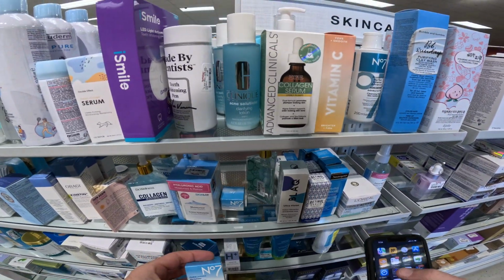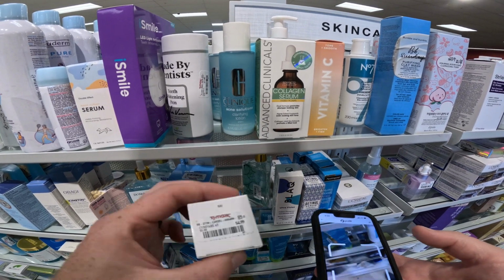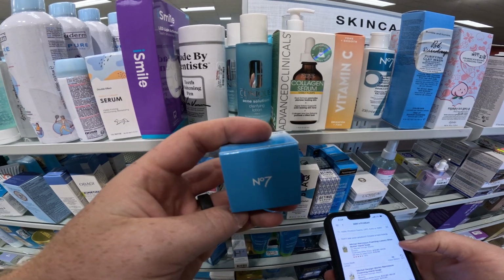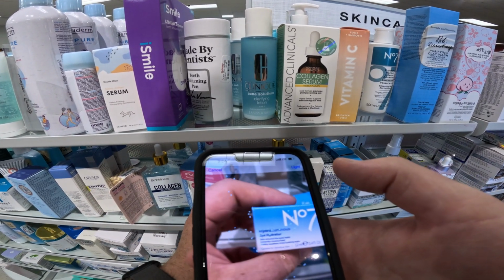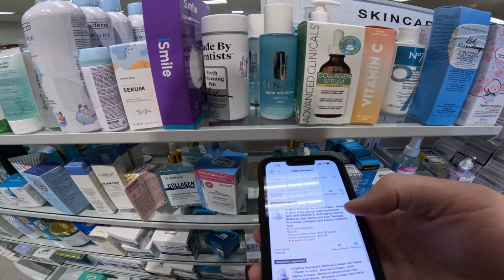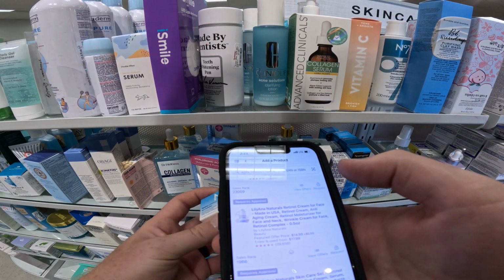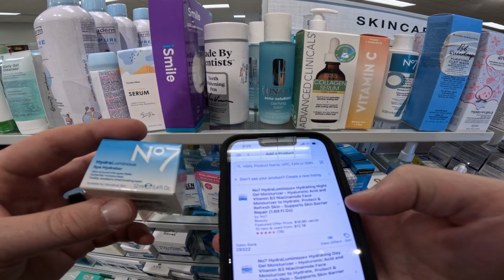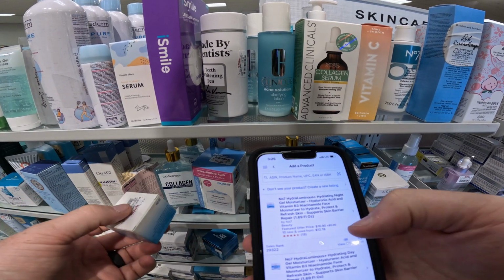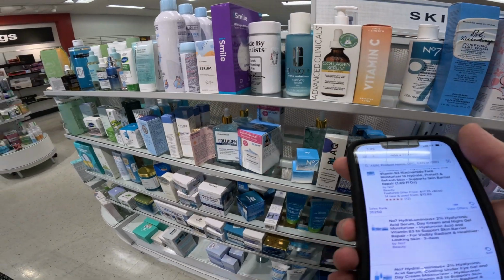Well, here's some number 7 here. It's got the barcode covered up. That one's got the barcode covered up too. So Profitl will work when we can see the barcode, but since the barcode's taken up, we're just going to do this. It doesn't really come up with anything. Okay, there we go. Hydroluminous, 1.69 ounces. No, this is only 0.4 fluid ounces, but it's $16.90 for the bigger one. So I'm going to guess that this is probably not really worth how much when we get to it.